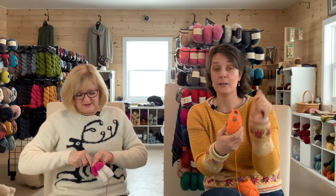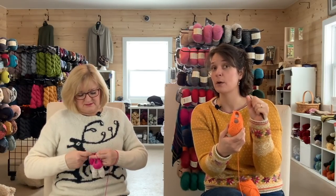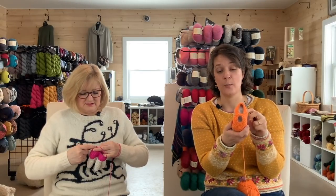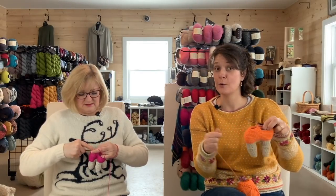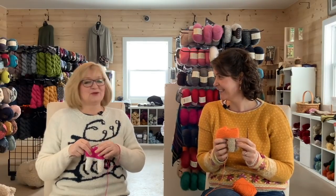And then that final round, we're going to close that hole up either by using decreases or even just pulling through. But we'll talk about that when we get to there. So we'll go around one more time, and then we'll close her right up. Wow. All right. I actually made around an irrelevant amount of time.